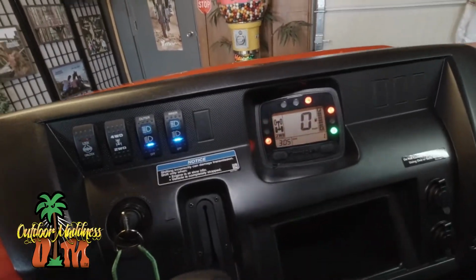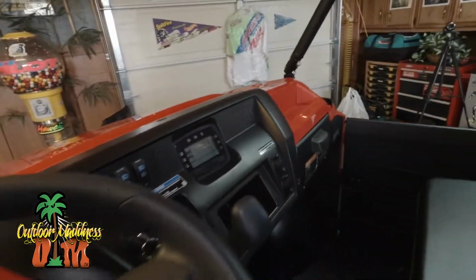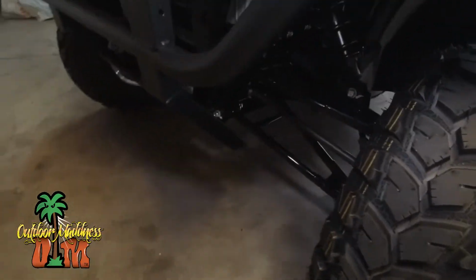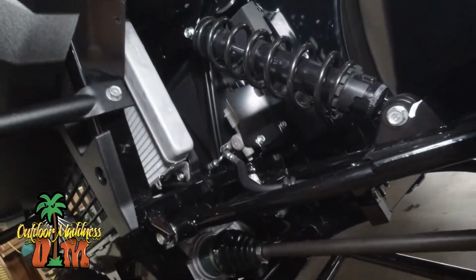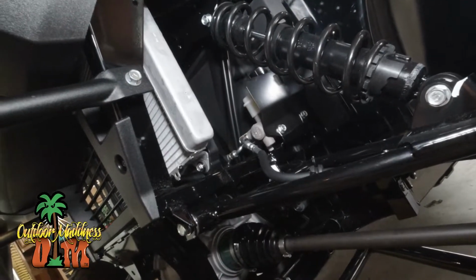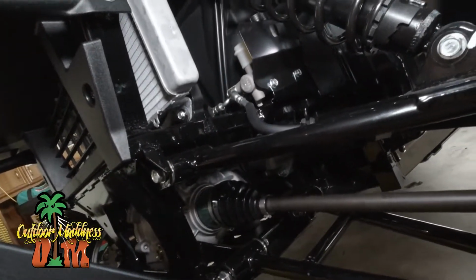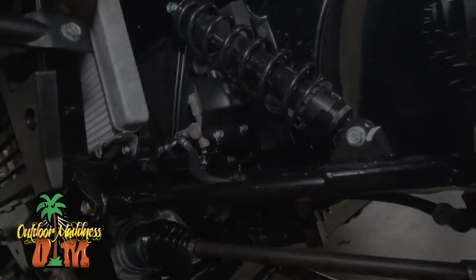Let me give you guys a better look too at the front suspension. And you can see once again how Kawasaki builds everything so nice and strong, you guys. These things are just, I mean, they're bulletproof. They really are. Kawasaki does such a great job on these. Heavy duty axles, you know, heavy duty suspension. Everything is built so good.